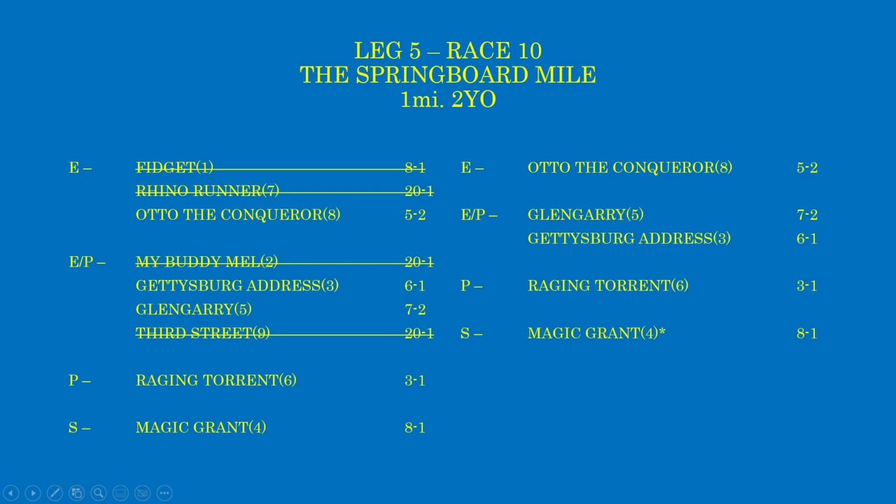The last leg of the late Pick 5 is, of course, the Springboard Mile, the 10th race, and it's running a mile, and it's for 2-year-olds. Nobody can forget last year's, where Giant Mischief ran that huge race and put him on the radar for the Derby. Didn't turn out too well after that, but it was a pretty exciting race. Hopefully we'll get something similar to that.